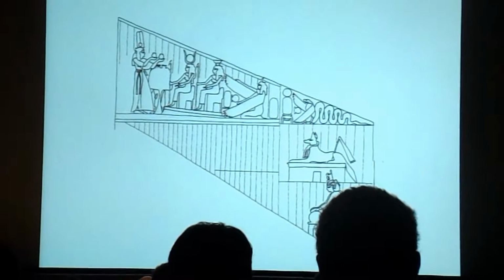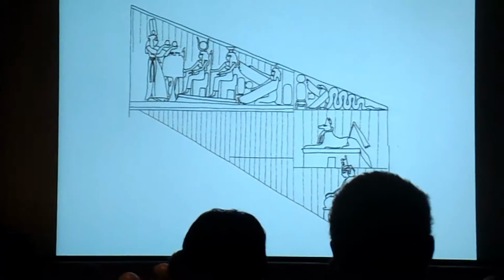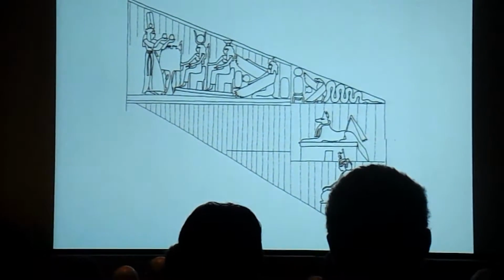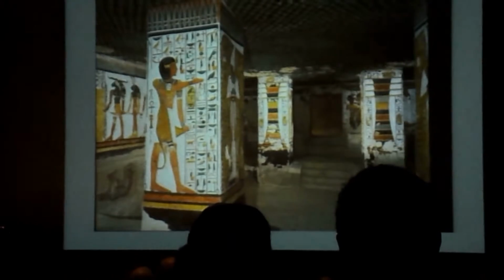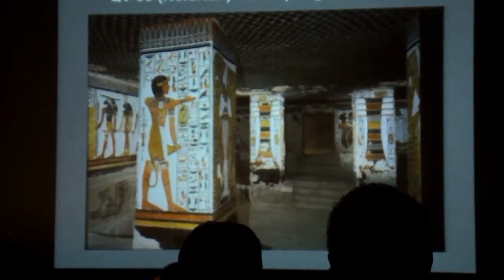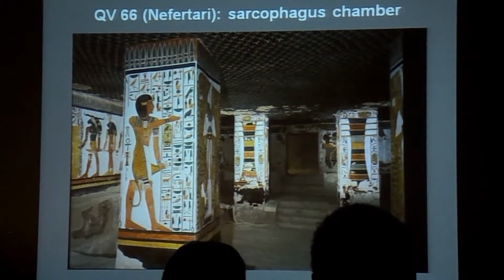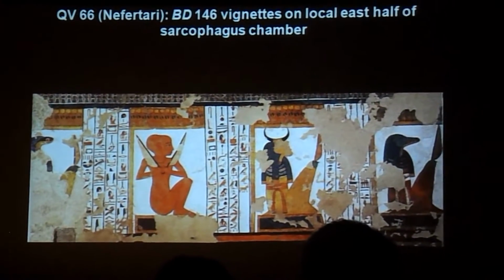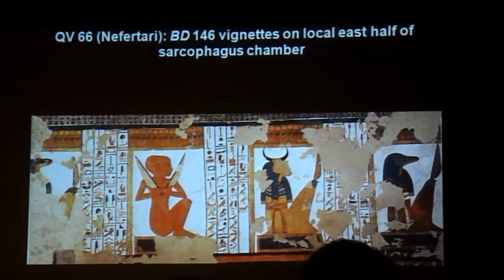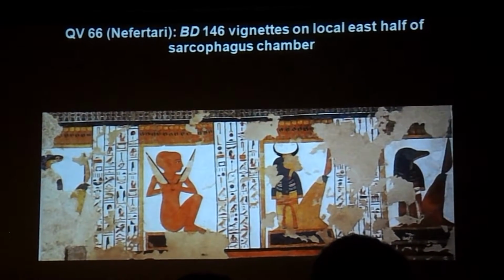half of which was decorated with Book of the Dead 151, a chapter that summarizes the funeral rites and provides protection for her corpse, and the sarcophagus chamber, decorated with Book of the Dead 144 on its local west half, and Book of the Dead 146 on its local east half. These latter scenes depict Nefertari demonstrating the esoteric knowledge that allows her to pass through a series of netherworld gates.